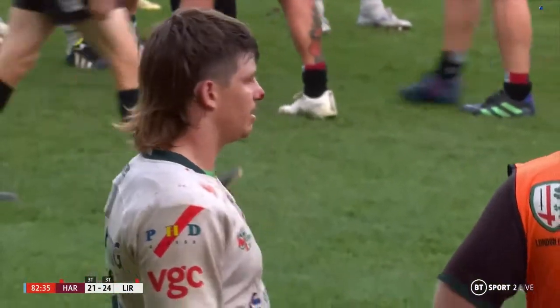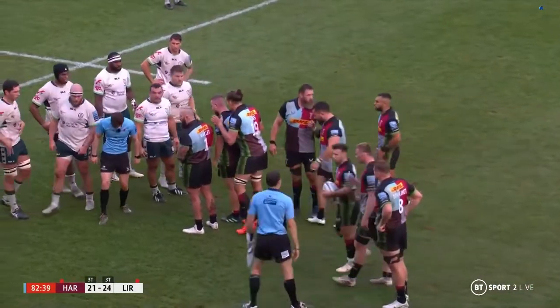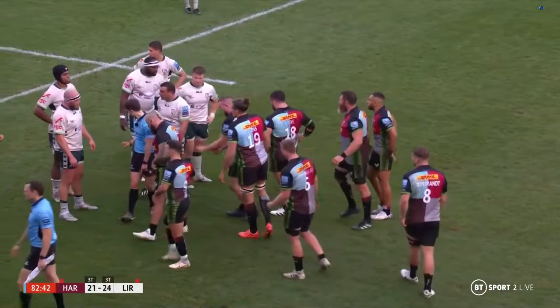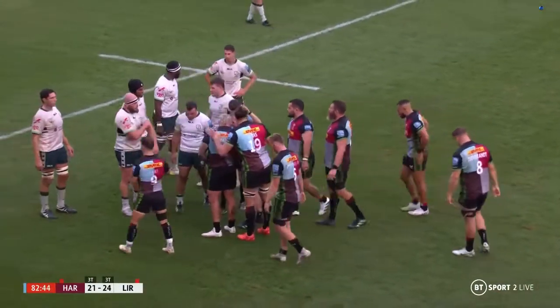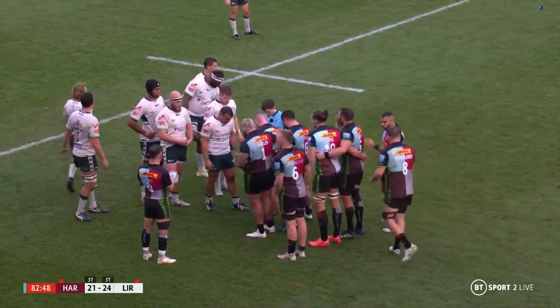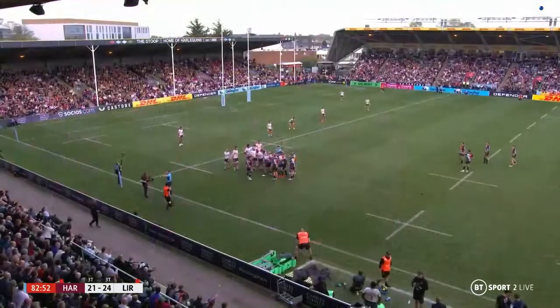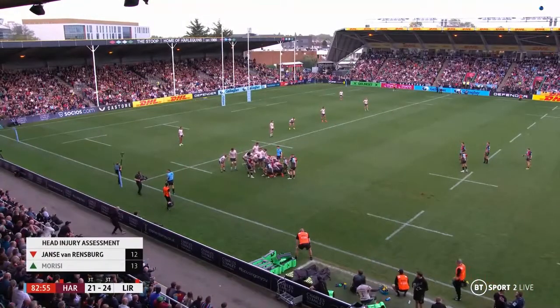Staggered. Well, Irish now without arguably their most influential player. Van Rensburg is off. And Harlequins, because they were in possession when the whistle was blown, had possession in the 83rd minute, just outside the Irish 22. Started 10 metres from their try line.